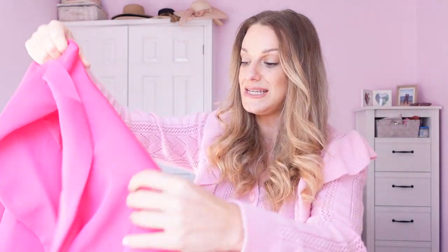The jacket itself is $49.99. Now I got this in a size 12, and Quiz sizing is always just spot on, so definitely go for your true to size with them. If you are in between sizes, perhaps order both. I'm not sure if they do Klarna, but maybe order both on Klarna.